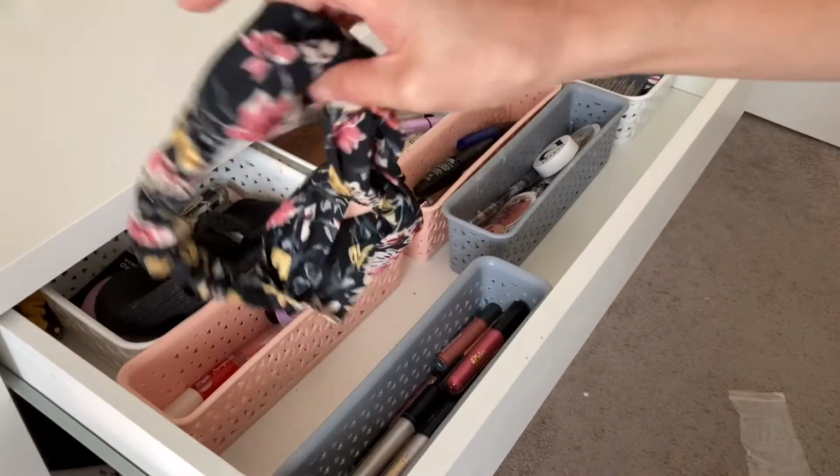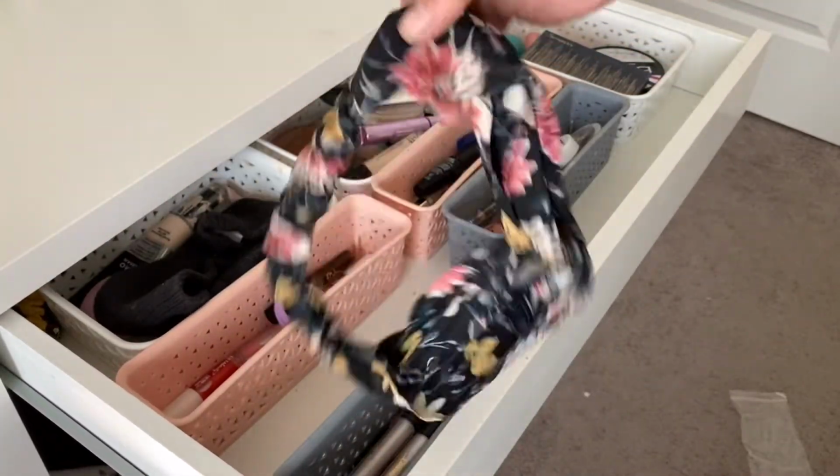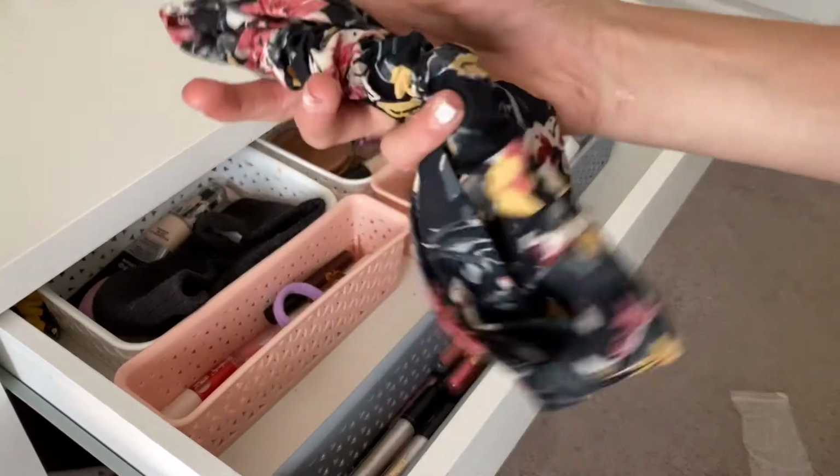Then I have a headband. Of course, you'll know I use headbands. So I just put this in here. My mom does, most likely, but yeah, I just put them in here just because I don't know where else to put them, and yeah.